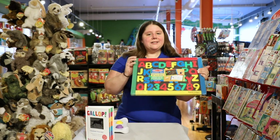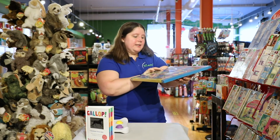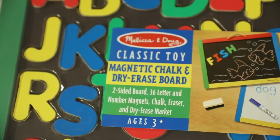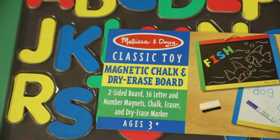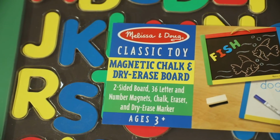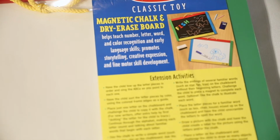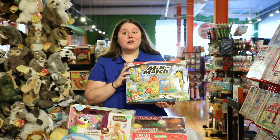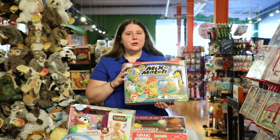And the last toy I grabbed is this letter and number board. What's really cool about this is it actually has a chalkboard as well. So they're magnetic, you can put it on the board and you could write next to them. So if they choose the A, you can make it really interactive and maybe draw an apple next to it. A goes with apple.